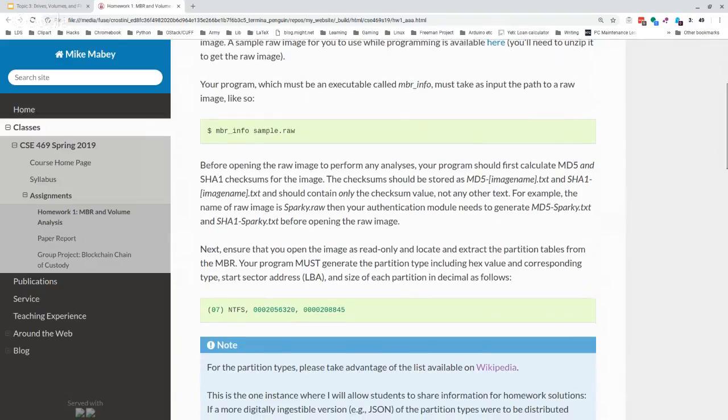Is that clear? Okay. Now, you're going to read in the master boot record of this image, extract the partition table and interpret it, and tell me 4 pieces of information: the hexadecimal value for the partition type, the English translated version of the partition type, the starting sector, and the size. Now, this is going to force you to do a couple of things. First of all, you're going to have to process data that is in little endian and convert it into big endian, actually read it in properly as an integer.